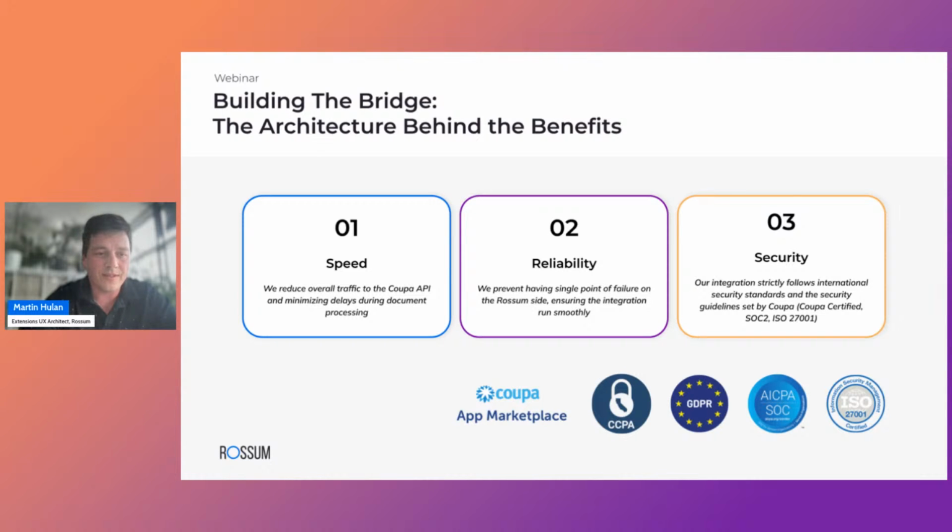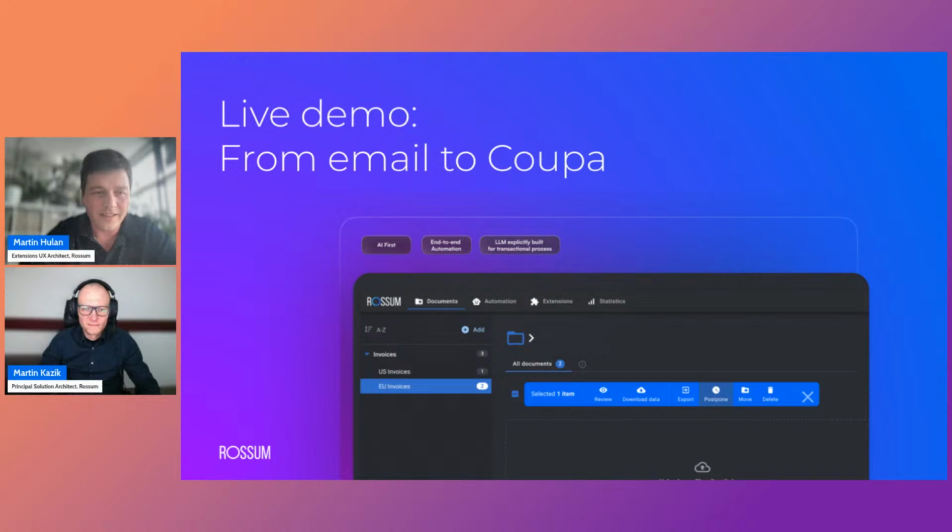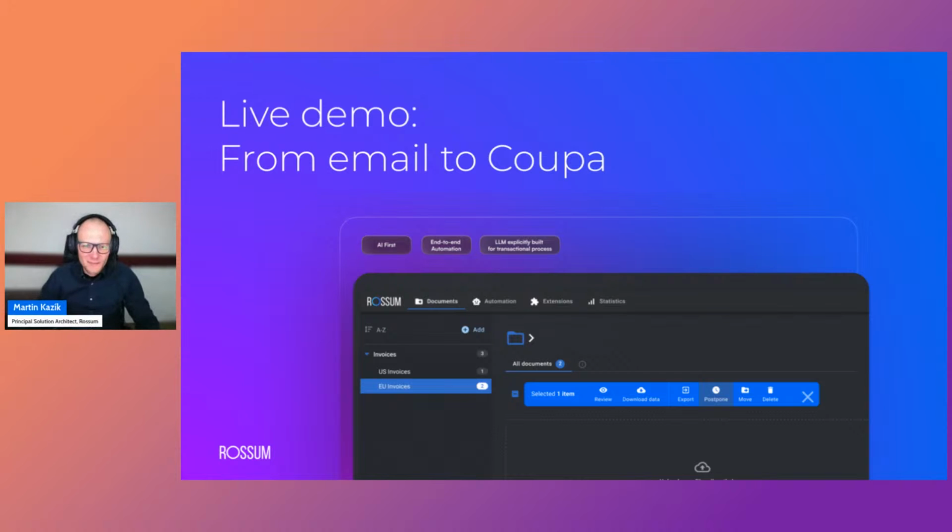Okay, this was the brief overview of the technical things regarding this integration, and now I'm heading over to Martin Kazík, who will show us how things work in the live demo. Thank you, Martin. Hello, everybody. My name is Martin Kazík. I'm a principal solution architect, and as Martin has said, I'm here to show you how the integration actually works.